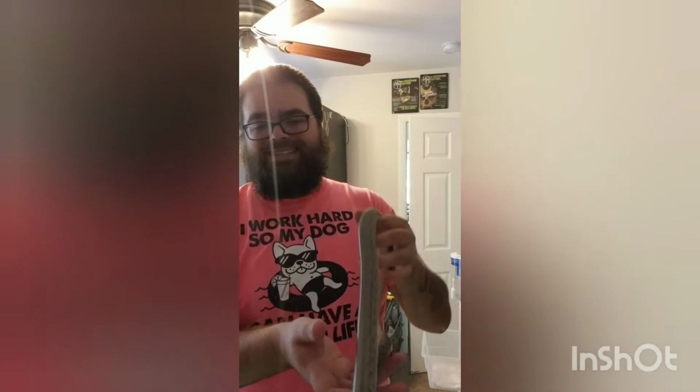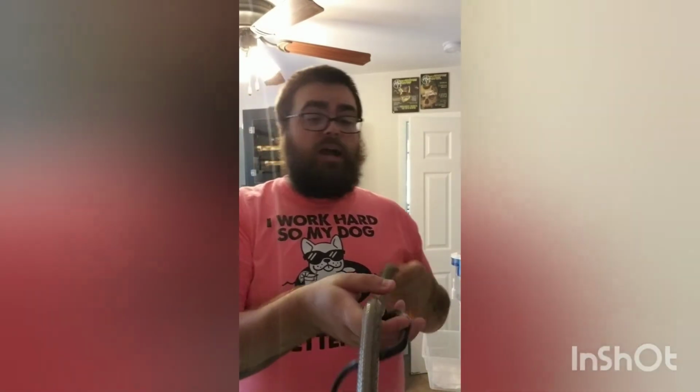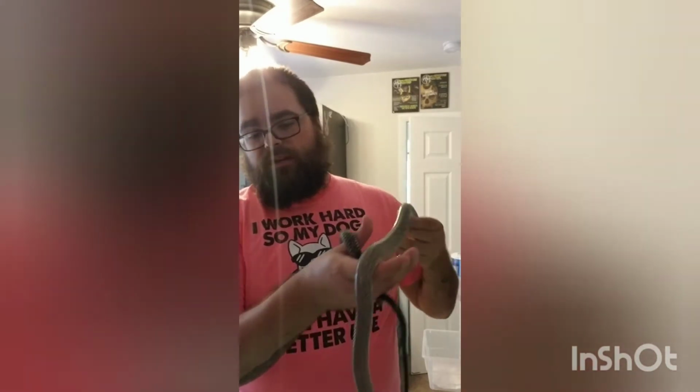I keep them pretty much identical to how I keep my boiga, and they're doing really well actually. I'm keeping them warmer, drier, and they seem to be doing really well. So, if you're going to take a leap in them, definitely do a lot of research. Learn as much as you can about these guys before you jump into them.